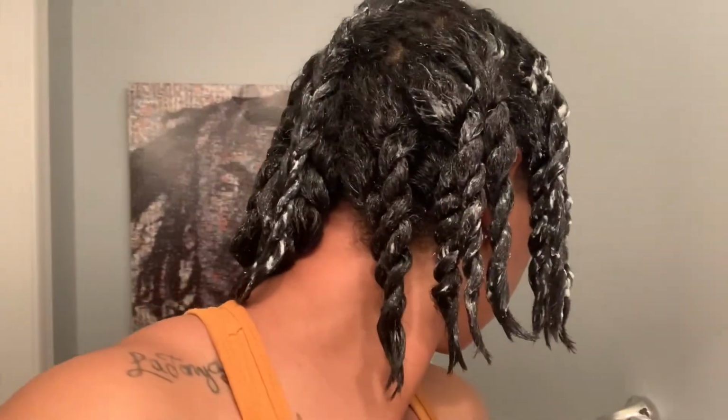I don't know what to tell y'all. All I know is I want to cut all of this off, but I'm so scared because I don't have a backup plan for how I'm going to style it. So, I don't know, but this ain't it.